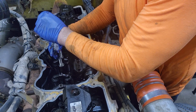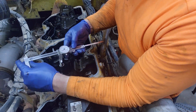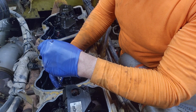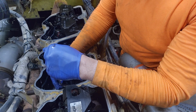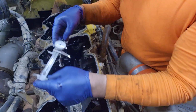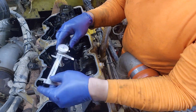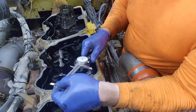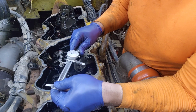But what I'm doing here is I'm measuring from the bridge to the head on number 4, and then I'm measuring from the bridge to the head on number 3. And I'm getting quite a bit of difference. Depending on how I measure it, we're about 50 to 70 thousandths. But this caliper, like I said, you're going to get a lot more variance than you would with a micrometer. So yes, something's different. So what's different? Well, the one is much higher than the other.